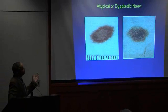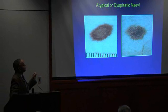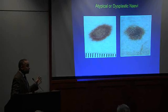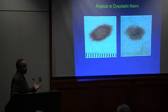And some patients come with this, and sometimes they have dozens of these. So there is not one color, but multiple colors. They are larger, a little bit asymmetric, and the border is a little bit irregular. That's where the problem starts, because if you have one like this, the problem is easy. We remove it, and that's the end of it. The problem is when people have multiple of them and have them removed. The diagnosis comes back dysplastic nevi, and that's where the problem starts.